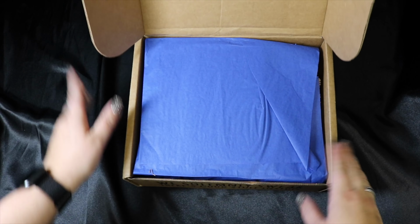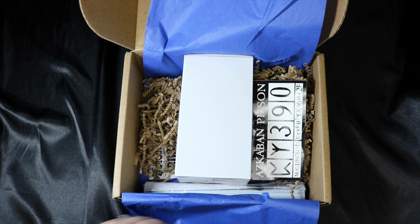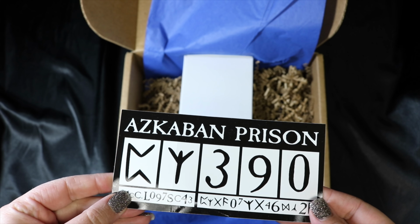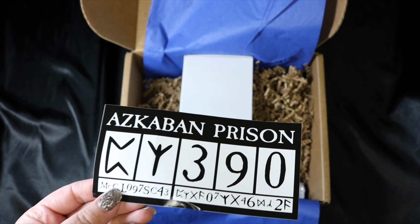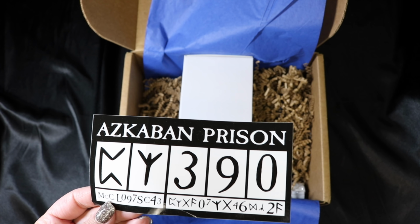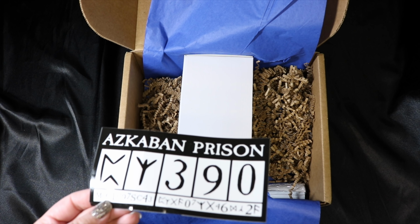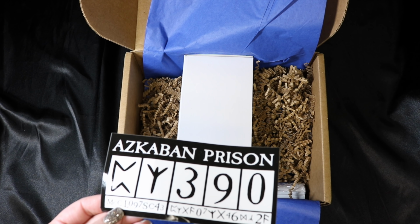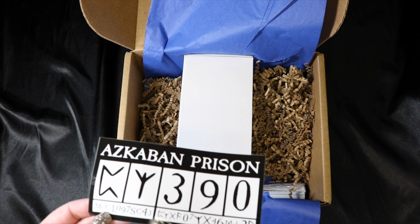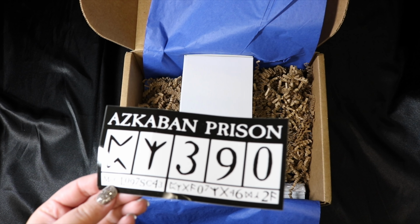Okay, so we have blue tissue paper because, again, I'm in Ravenclaw. Ooh, and right on the top. Oh, okay, so for those of you who are new here, I love Sirius Black. We share a birthday. He's by far my favorite character in the whole series, and I love this. And especially since this is box 3, so this was Prisoner of Azkaban, which is one of my favorite books. And partially because of Sirius, but just because of everything that goes on in it. It's the introduction to Lupin, and it's the introduction to the Time Turner, and all that kind of stuff. So this is really cool.